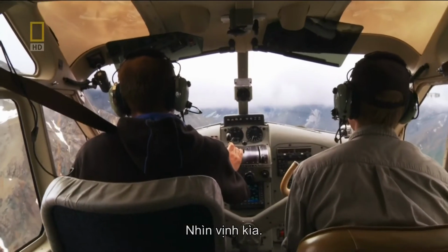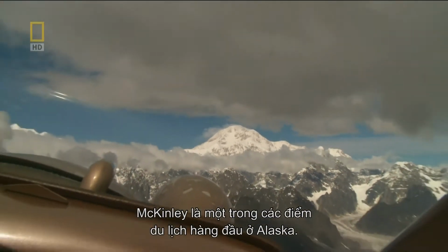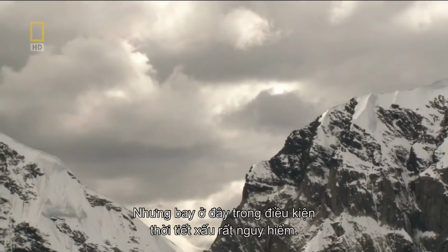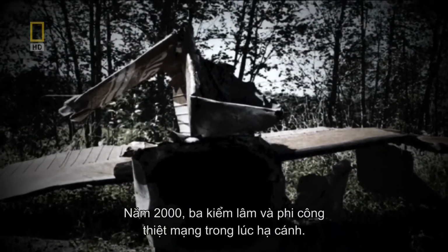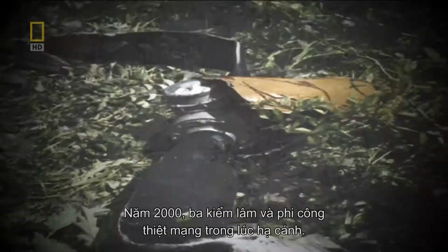Heli base, 6 Tango Bravo. McKinley is one of the top tourist destinations in Alaska, but flying here in bad weather can be deadly. In 2000, 3 park rangers and their pilot crashed and died while approaching the mountain.